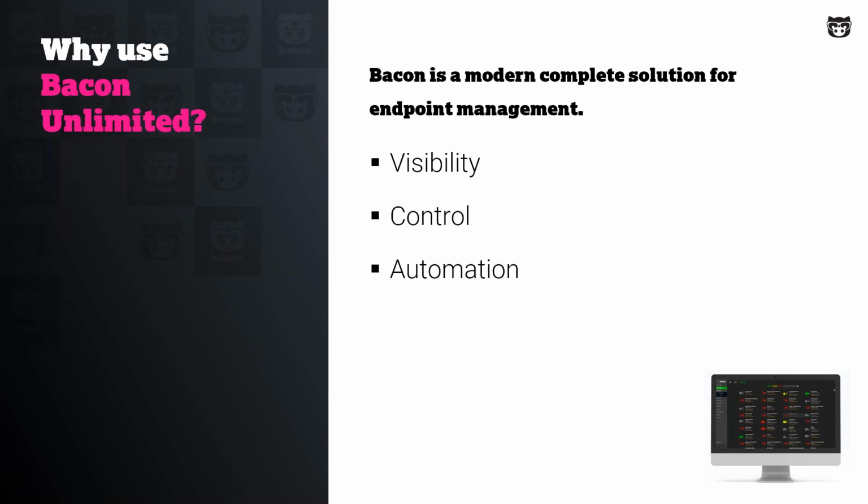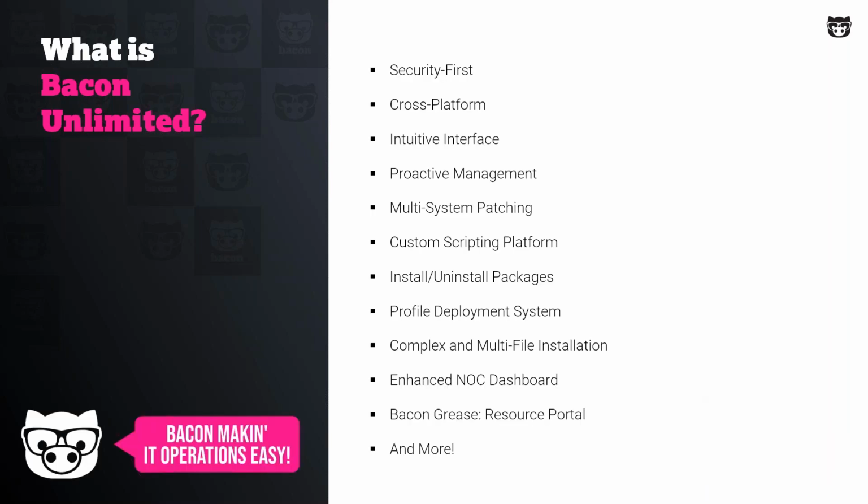When it comes right down to it, when you work in IT, the goal is to keep your people productive and secure. And if you can do that effectively, you're really, really winning, especially at the game of endpoint management. So let's talk a little bit more in depth on the next slide here, Dave, about the main key points. So we're security first, we're cross-platform, so we have almost 100% feature parity.